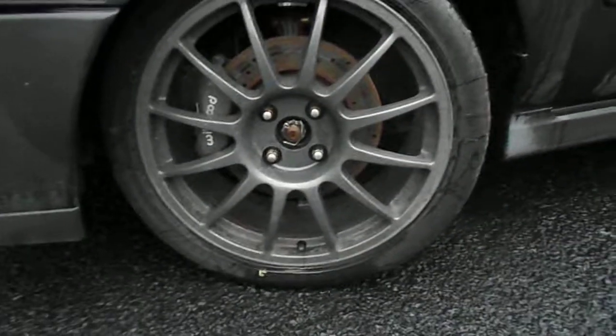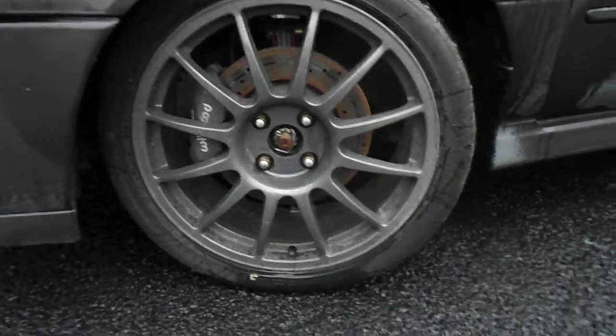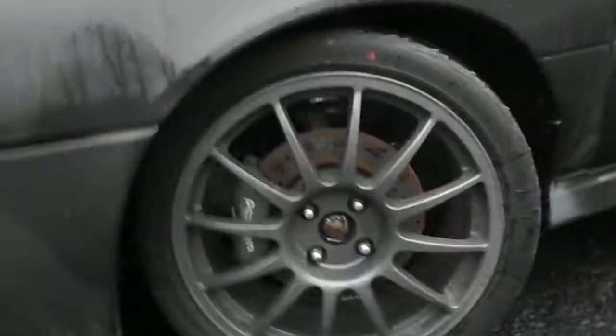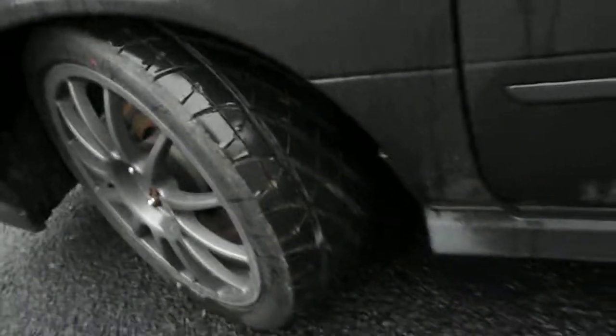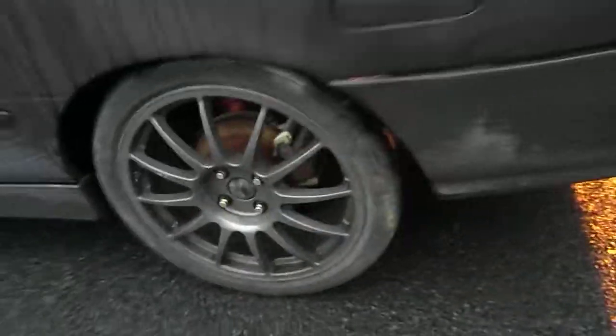You cannot find these Team Dynamics wheels. We sold these. They're Yokohama Paradas. I think they're 205. Yeah, they are. 205/40/17. Excellent tread. I would say probably 95% new on all of them. Factory brakes in the back.